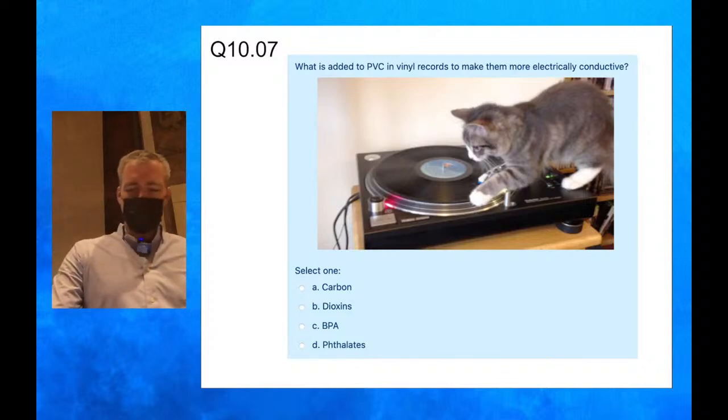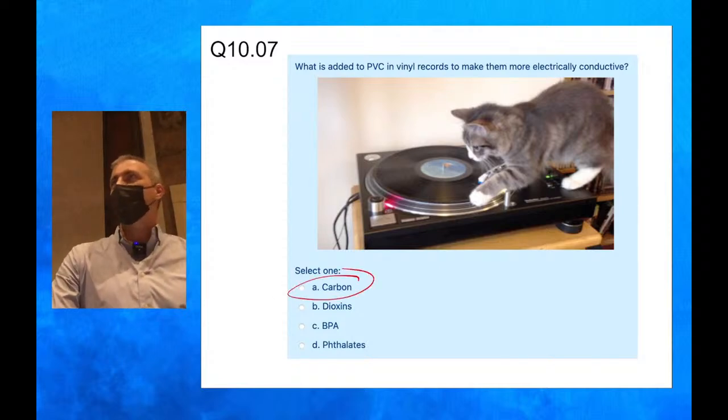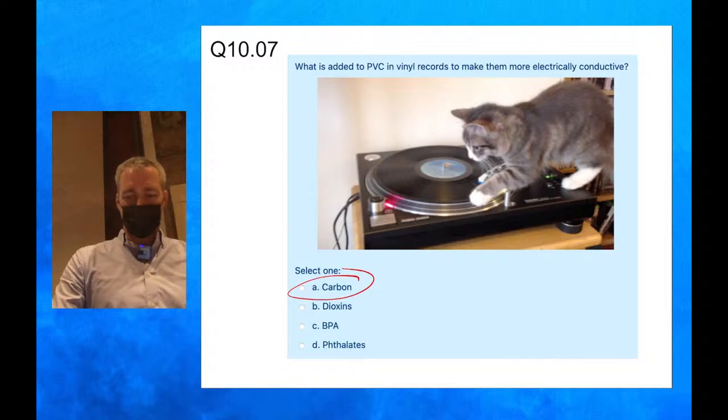What is added to PVC and vinyl records to make them more electrically conductive? And this is just carbon in the form of graphite, not diamonds. They don't put diamond in there, but graphite is an allotrope of carbon, and that's the one that helps it not build up charge, static electricity.